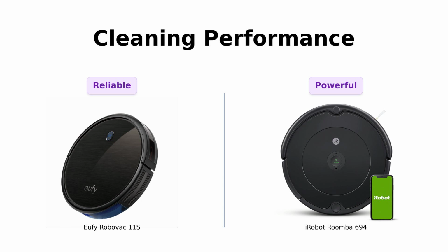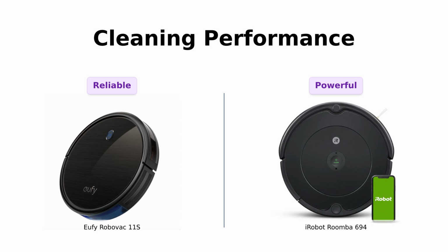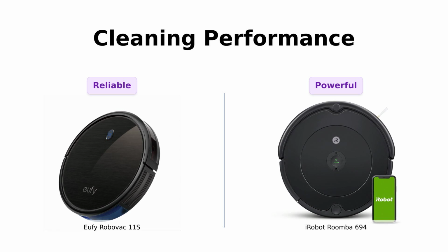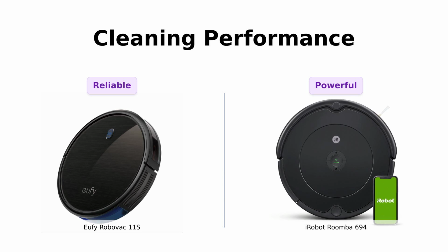Amazon reviewers say that the Eufy 11S is particularly good for homes with pets, praising its quiet operation and effectiveness on different surfaces. On the other hand, Roomba 694 is appreciated for its powerful cleaning, but noted to be a bit noisy and sometimes missing spots. Reviewers still find it convenient and powerful for its price point.